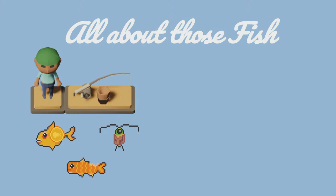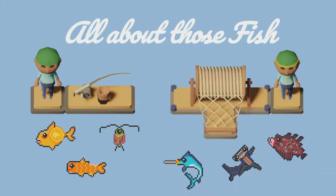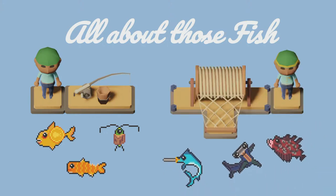There are even more structures, like, for example, the fishing net, which catches different fish from the fishing rod. There are more structures to explore, and you can check them out at our booth later. So your stuff becomes better and better until you are eventually able to rebuild your masts.